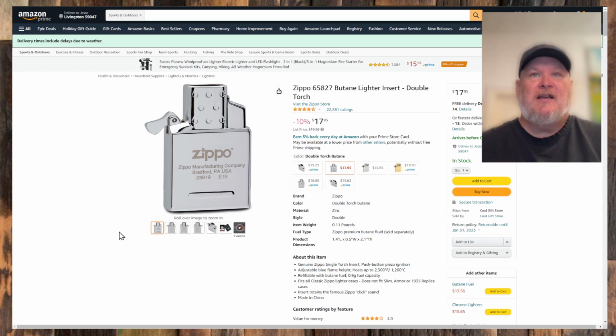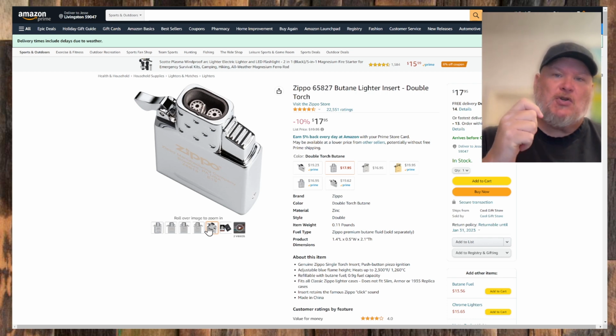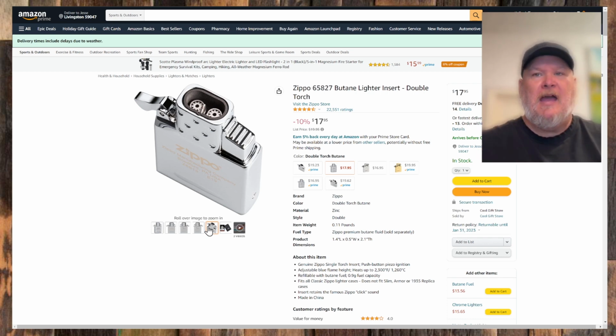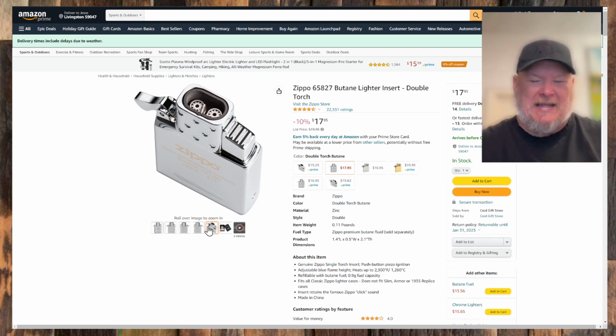And that is the butane lighter double torch insert. You take your Zippo, take the inside out, set it aside to keep for later, and then this butane torch insert goes in it. So now you've got the look and the feel of a traditional Zippo, but you get that nice butane torch flame. And you're not having to deal with the lighter fluid that gets everywhere and makes a mess. I think this is a great compromise between the traditional and the modern.